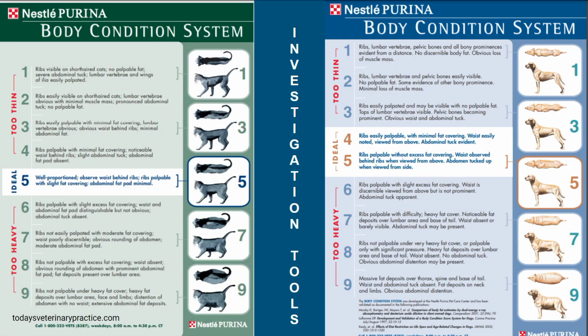And so last scale that I think most people are gonna be pretty familiar with is the Purina body condition scales. Is this a resource you guys have used and are pretty familiar with? Yeah, I figured. So body condition scales on the Purina scale go from 1 to 9. Like I said, I generally prefer it from a 1 to 5.